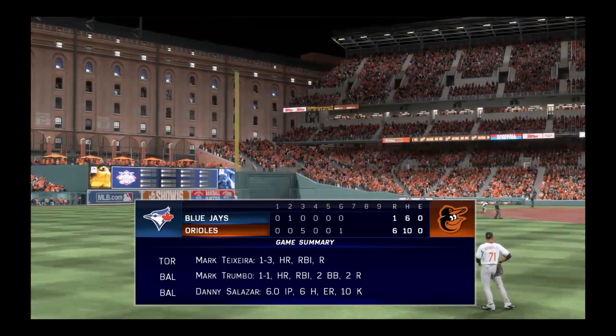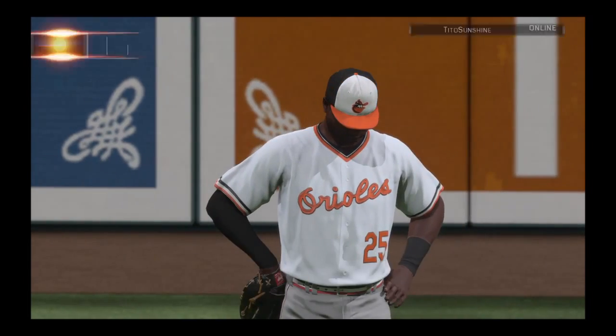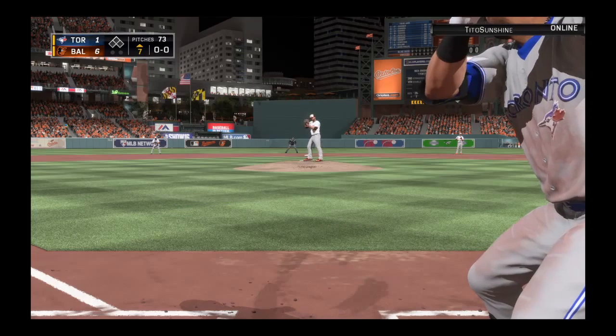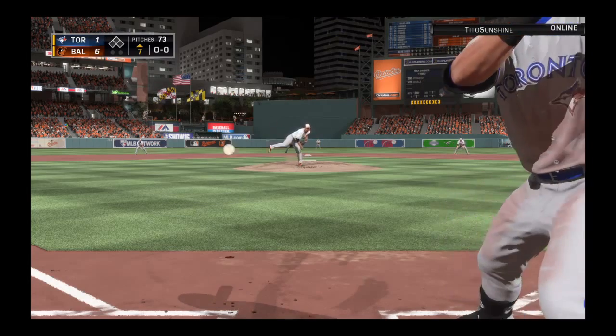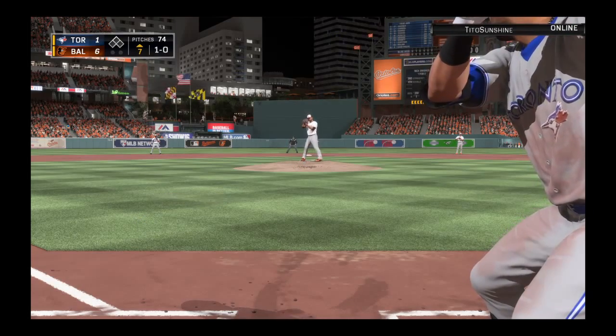Welcome back to Baseball on the Show. Orioles leading this one through 6 as we take a look at our game summary to this point. Nick Swisher is set to get us started for the late innings of this one. And he'll start the inning with a pitch that misses off the plate. It's ball 1.